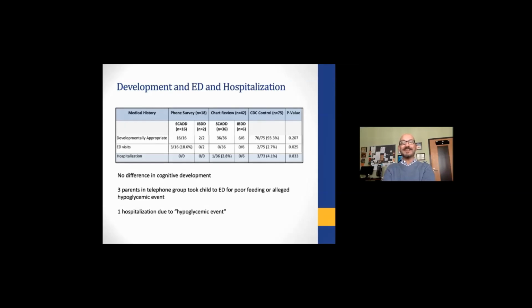So basically, this is sort of the essence of the study. Are the children developmentally appropriate? If you look at the phone survey group, all of the SCAD children were, and the 2 IBDD ones were. In the chart review group, all of them were fine. Interestingly, in the control group, only 70 out of 75. So really, this is one big take-home message, right? All of them are developmentally appropriate.